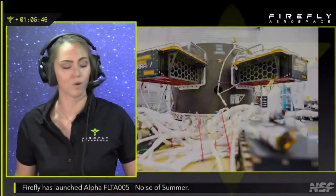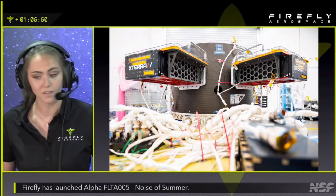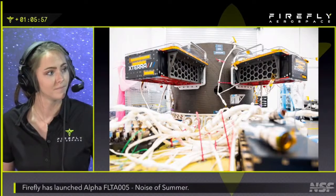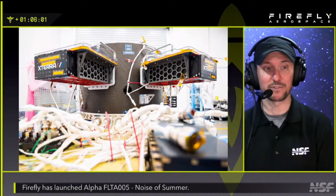And then Alpha Flight 7 will actually launch our first Elytra orbital vehicle for the very first time. So this thing is this barrel with some engines and some on-orbit capability. Elytra will deploy some commercial payloads first, and then they'll perform some responsive on-orbit operation in support of the NRO. Gotcha. So Alpha Flight 6 still coming up, Alpha Flight 7 as well.